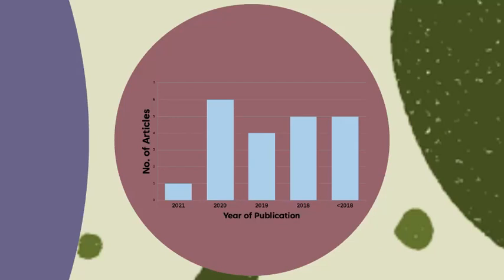On the y-axis is the number of articles, and on the x-axis are the years of publication. And we can see that I reviewed most of the articles that were published in 2020. I read only one article published in 2021 related to the topic, followed by those published in 2018, which numbered 5 articles, and then 4 articles in 2019. And from 2017 and below, I read 5 articles.